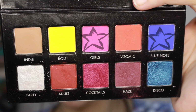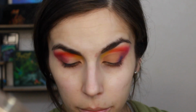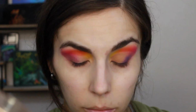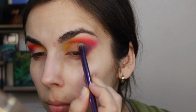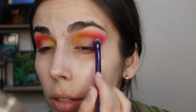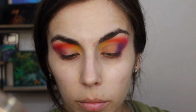I was fed up with it at this point, so I went in and mixed Girls and Blue Note to create a matte purple, and I just put that over top of it because I just wanted something that Haze was not giving me, and that definitely was a lot better. It took a lot of time to mix the two colors and to build it up and blend it out, but the end result I liked a whole lot more than if I had just left Haze there, because Haze just looked kind of watered down in my opinion, and I wasn't happy with it.